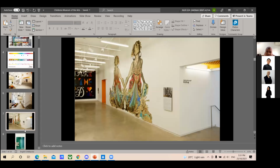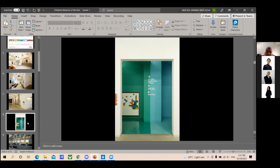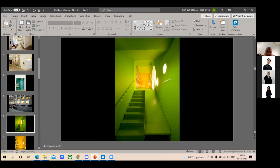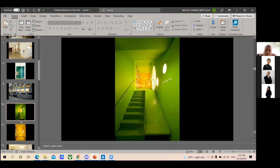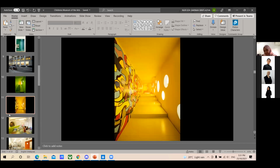So this one is a real children art gallery. So the dimension of the art. Yang ni yang in the site analysis hari tu kan. So I want to take what element that it takes, like a slide maybe inside of the design, and the color and the windows.